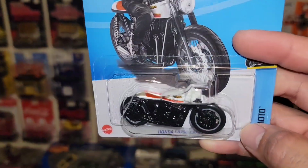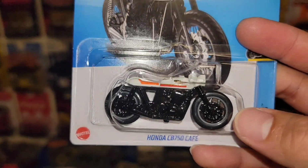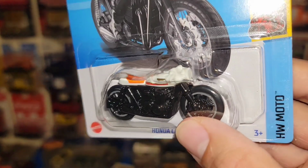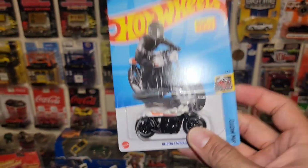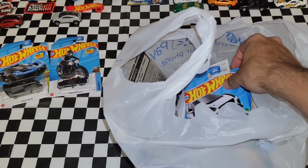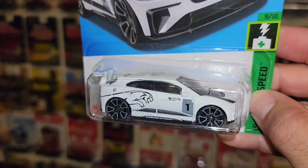Next one is the Honda Cafe. This is a recolor. This was also new for 2023. It showcases the new wheels for the motorcycle, and I definitely do like that. But yeah, this is the second or maybe third color variation of the Cafe, so we grabbed it. Next up is another recolor. This is the Jaguar I-Pace E-Trophy in white.